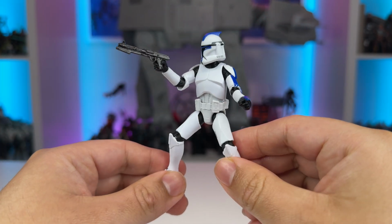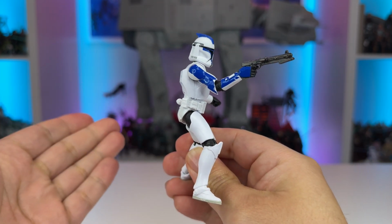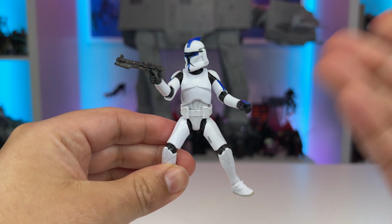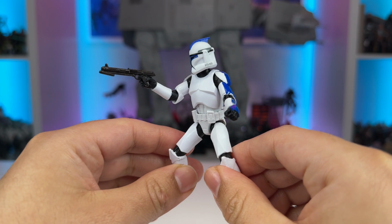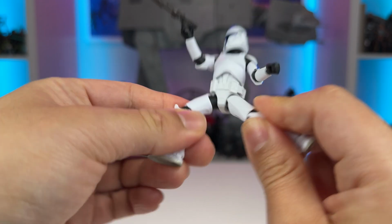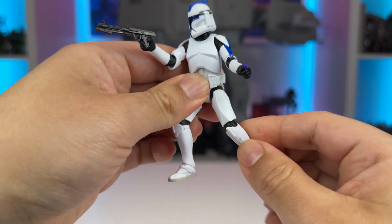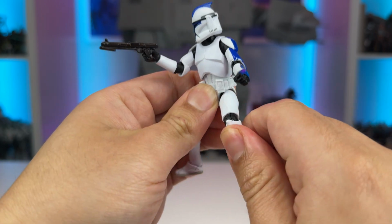Moving on to the articulation, this is something many of us are very familiar with at this point, but if you're new to collecting, this Clone Trooper is one of the latest molds that we've gotten. It's pretty much near perfect and a huge breath of fresh air when it comes to our collections, especially when it comes to clones. It's got those new style barbell hips, which are fantastic and will give you a lot of range of motion. It's got a swivel at the thigh, which is fantastic, a bend to the knee there, pretty much 90 degrees, and rocker ankles.